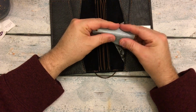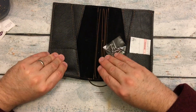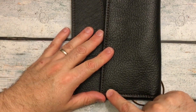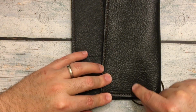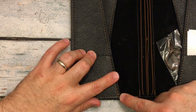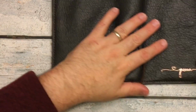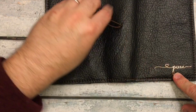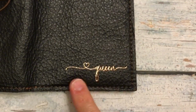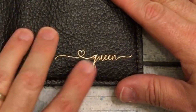This one doesn't have as much of a smell. But let's take a look at this. So this looks like a Lush. It looks to be black, and it has brown stitching and brown elastic. Or is that, oh, wait, it has an embossing. Okay, let me make sure I'm in the screen. It has the heart and it says Queen. That is too funny.